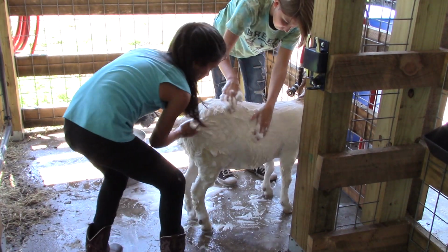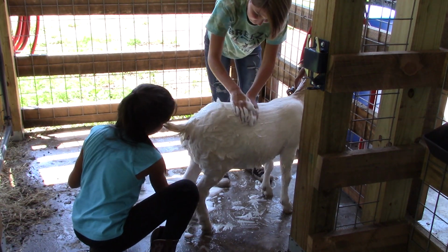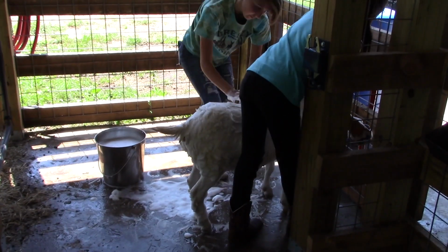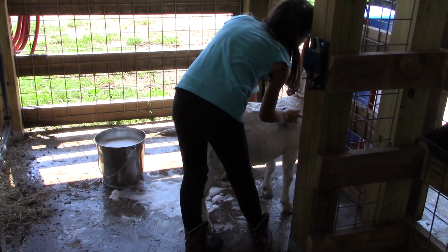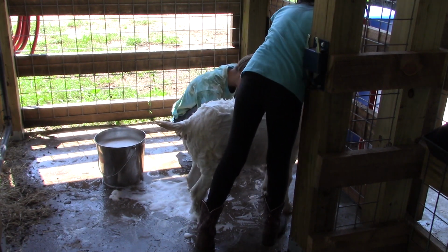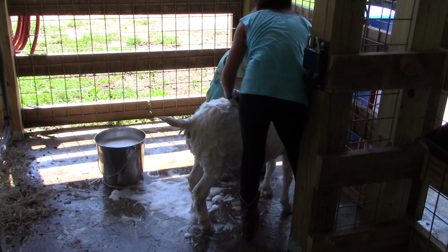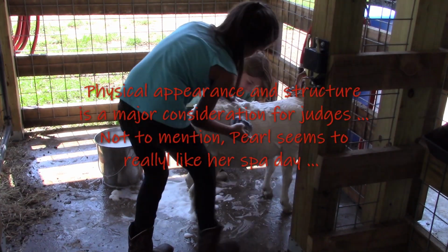All the rest of our meat goat herd is our 100% registered Kiko goats. Pearl is a 75% boar goat and a 25% Kiko goat. The reason that we have this boar goat on our farm is that it's been our experience that boar goats are better received by judges than Kiko goats. Just the structure is a little bit different on those goats, and just not as well known to judges in fair circles.